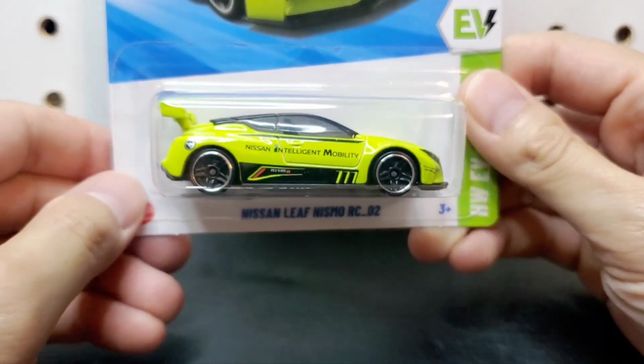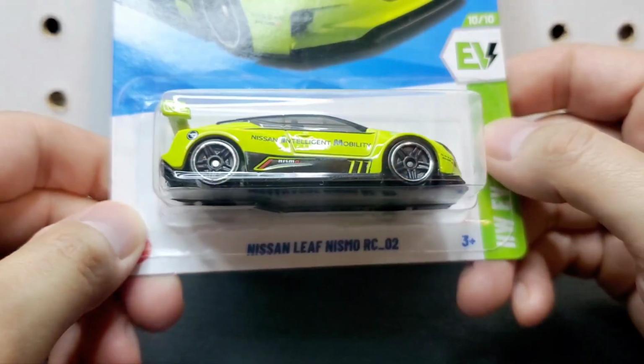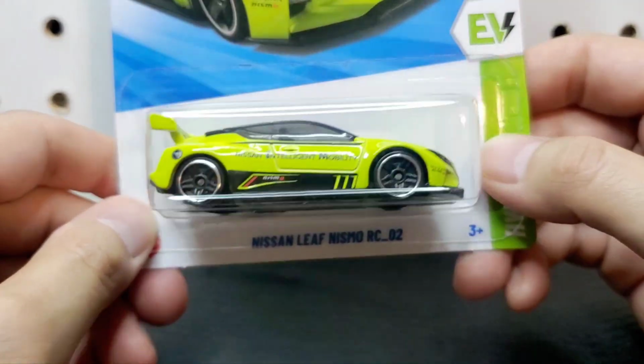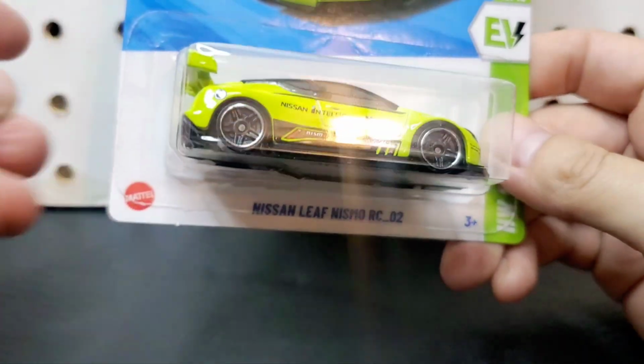Before I go into detail of the vehicle itself, how can I tell this is a treasure hunt? There's a few things you want to look for, and it's a little bit different from a super treasure hunt because super treasure hunts have rubber wheels.